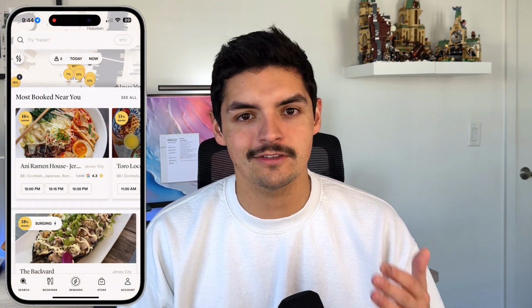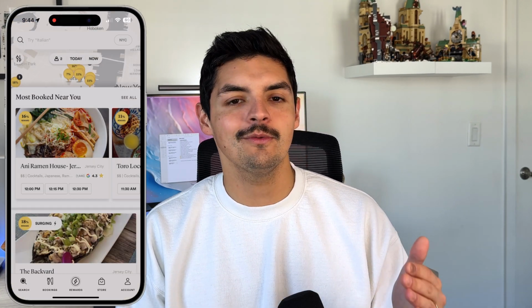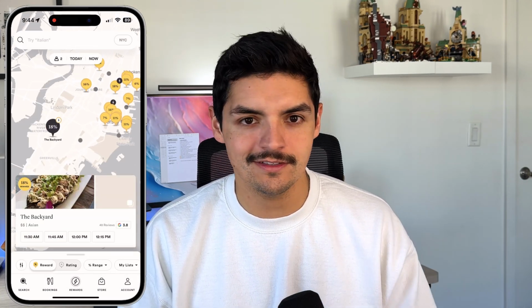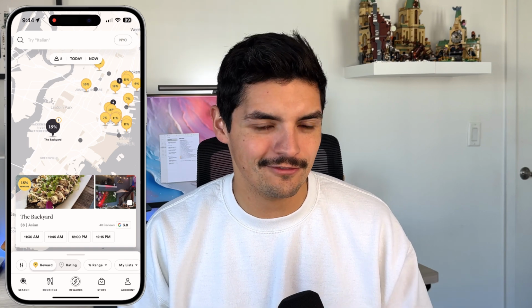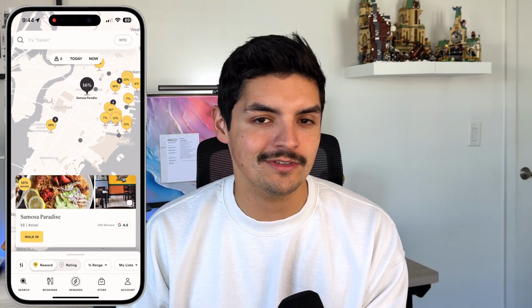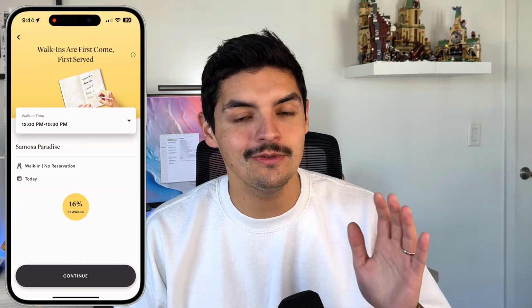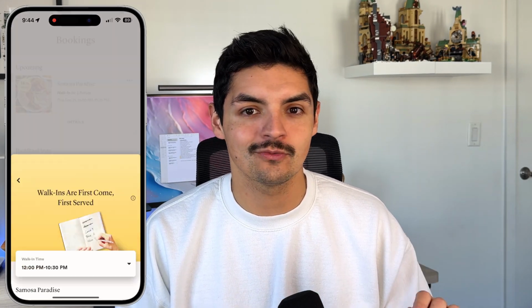To quickly summarize what this app does, you basically find a restaurant on the application, and it's rated with different cash back categories in terms of the percentage you're going to get, ranging from as low as I've seen, 5%, all the way up to 30% cash back on your entire bill, which is absolutely unheard of. I've actually been able to get that full 30% before, and it happens relatively instantly.